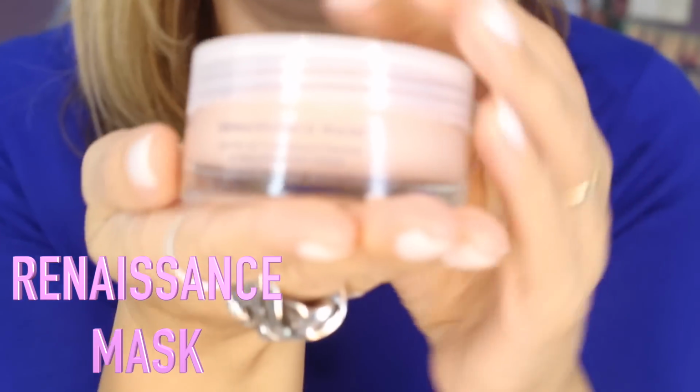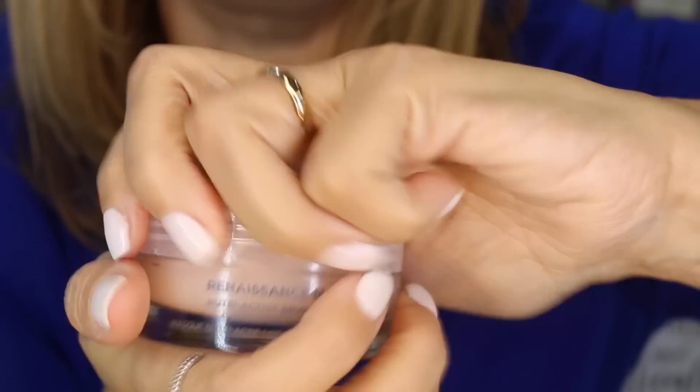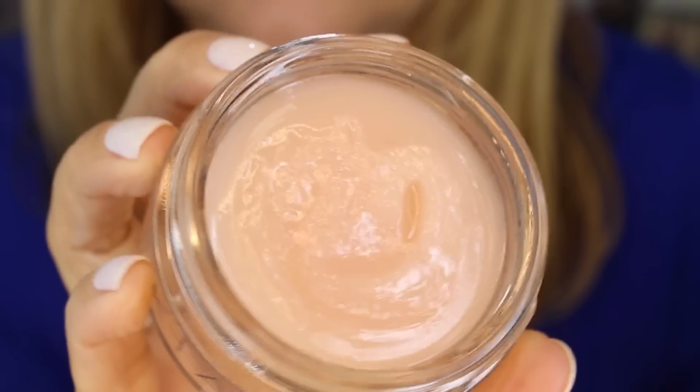Now, this one is if you do like acids and you want something a bit more oomph. This is more like a peel but in a balm. This is Renaissance Mask. It looks like this little jar of goodness. It is pink. It is luscious. Look at that. Now this one you would put on, leave on for a couple of minutes, and, well, depends on your skin, and then just rinse off.